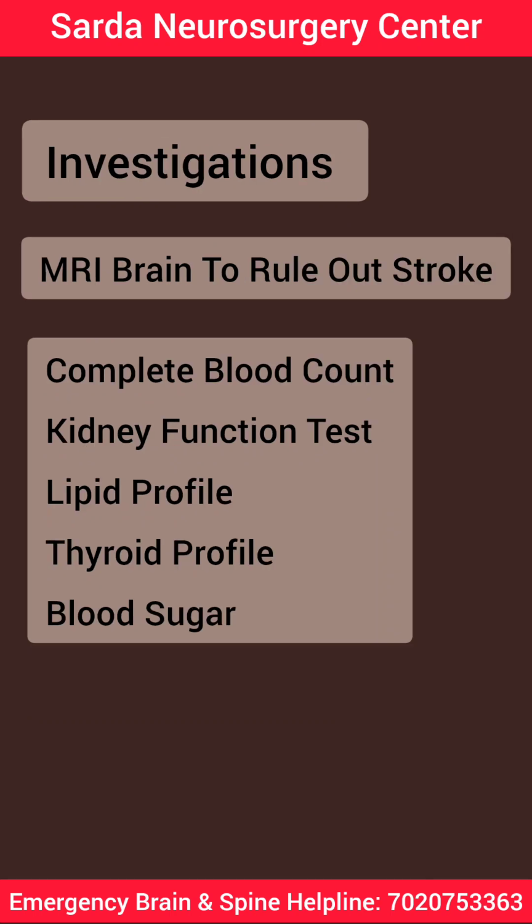Bell's palsy is a clinical diagnosis, but it is better to rule out stroke by doing an MRI brain. And some blood investigations are advisable, like a complete blood count, kidney function test, lipid profile, thyroid profile, and levels of blood sugar.